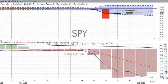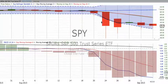Okay, let's next go to SPY. What do we see there? Well, large down move on the 24th, another down move on the 26th, a bit of an up move on the 28th. These are 2-day candles. Then a down move on September the 1st and a down move on September the 2nd. So when we look at these 2-day charts, what do we see going on? Again, this 2-day chart for the 2nd is not complete. It'll be complete at the close of business on the 3rd.